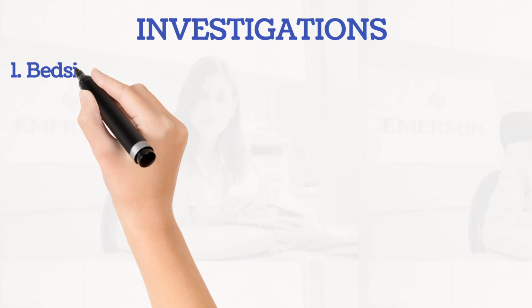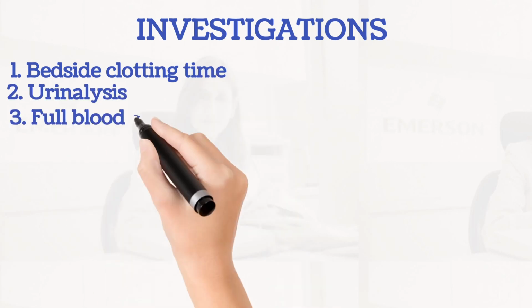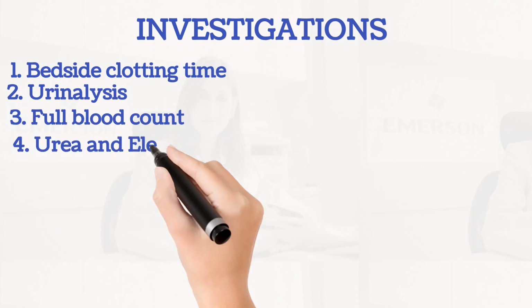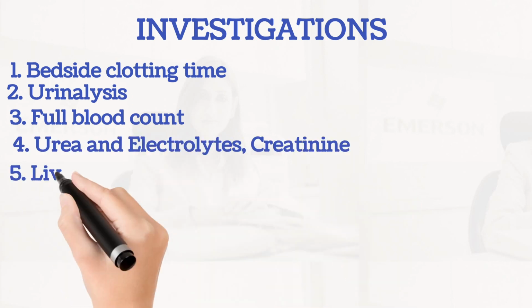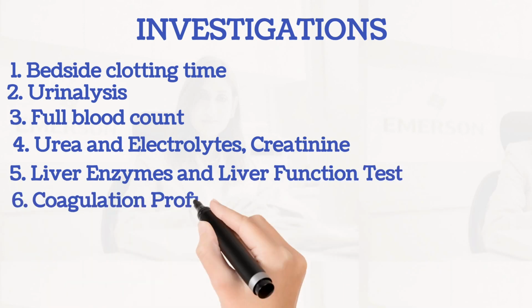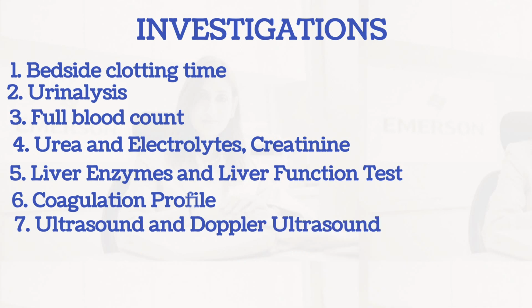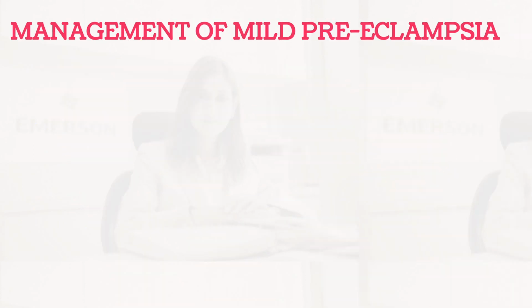Investigations of preeclampsia include bedside clotting time, urinalysis, full blood count, urea and electrolytes, as well as creatinine. Then we have liver enzymes and liver function tests, and your coagulation profile. Then you do ultrasound and Doppler ultrasound as well. So these are the investigations you do for preeclampsia. We are done with the investigations and the complications and the like. So let's manage according to the classification.